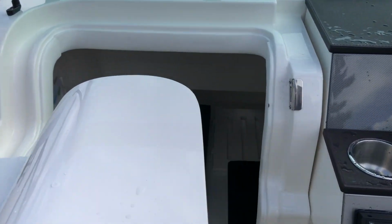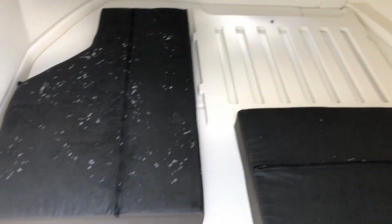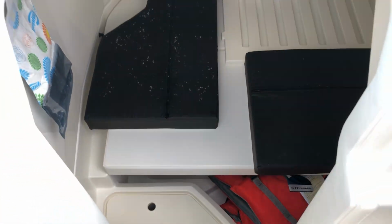Now in our head compartment, it acts as a midship sleeper cabin with a lot of room for storage or if you need to get out of the elements.